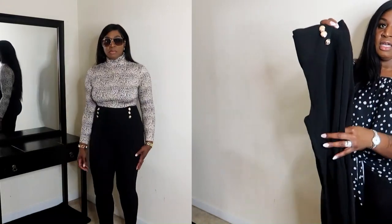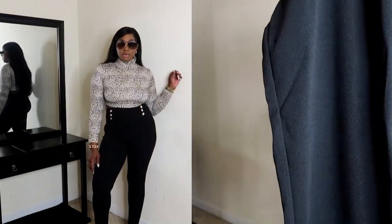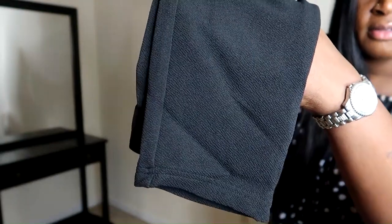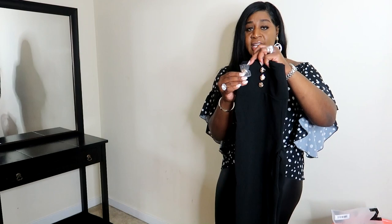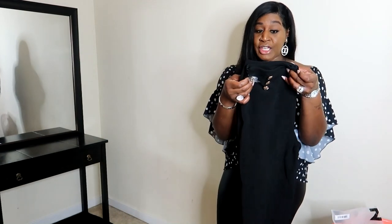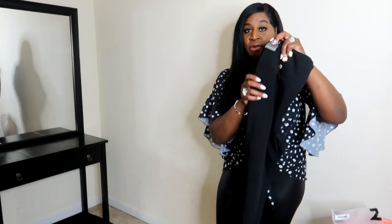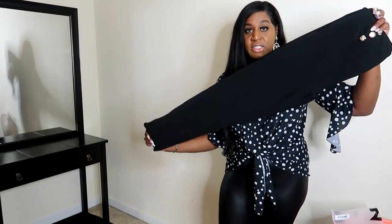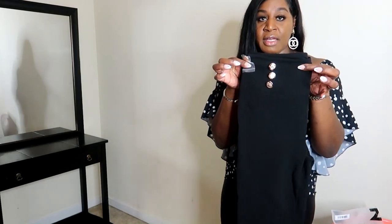Really, really nice. Here's a close-up of the material, so you guys can see that. Again, here's the bottom. I mean, these are so, so cute. And they did include an extra button with these slacks, just in case you lose a button, which I hope you don't, but hey, it's still good to have another button. So I love these, y'all. I love, love, love, love.